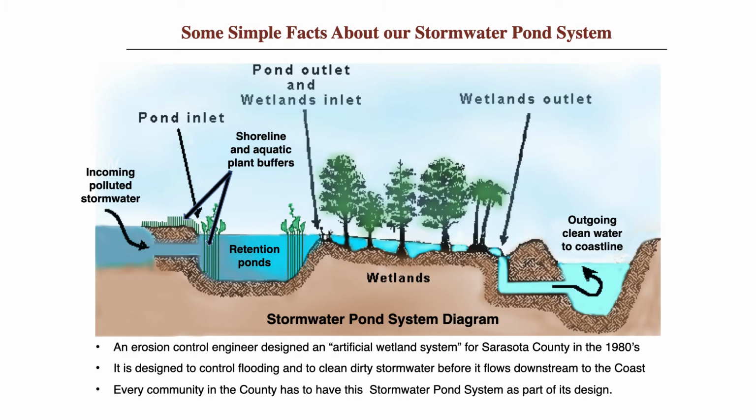In the 1980s, Sarasota County hired a local erosion engineering firm to design a new residential stormwater pond system. A simplified diagram of this design is shown on this slide. This man-made wetland system of retention ponds, surrounded with grasses and plants, and connected by pipes and gravity to streams and low-lying wetland preserves, would have the same advantages as the earlier natural wetlands that it was replacing. This new stormwater pond system needed to accomplish these three main objectives.